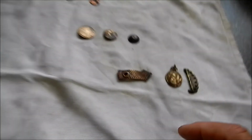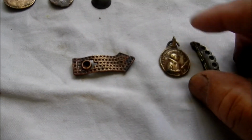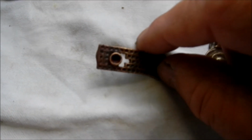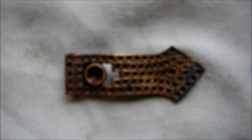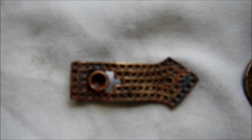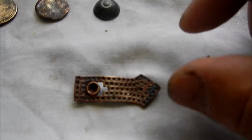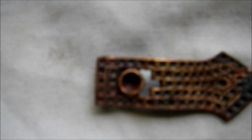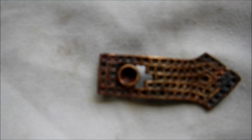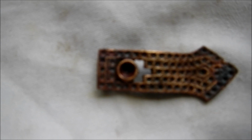Then I got these three beautiful pieces here that I really like. I'm really proud of these. This, I'm almost sure that's medieval. Just look at the detail in that thing, look. Something to do with a belt clasp or something like that, I don't know. It's handmade, I'm pretty sure it's handmade. Just look at that detail. I'll take some photos of this close up, because maybe you can't see the detail very well.